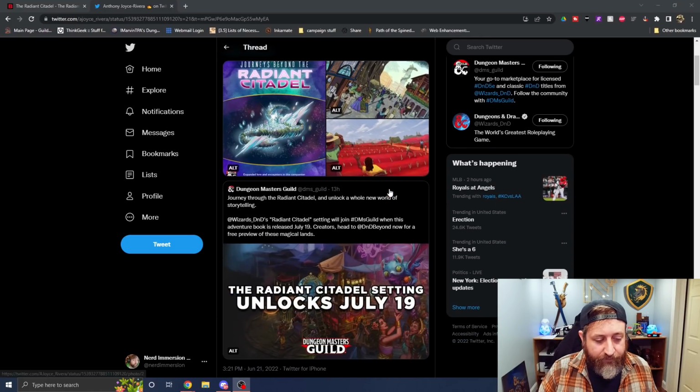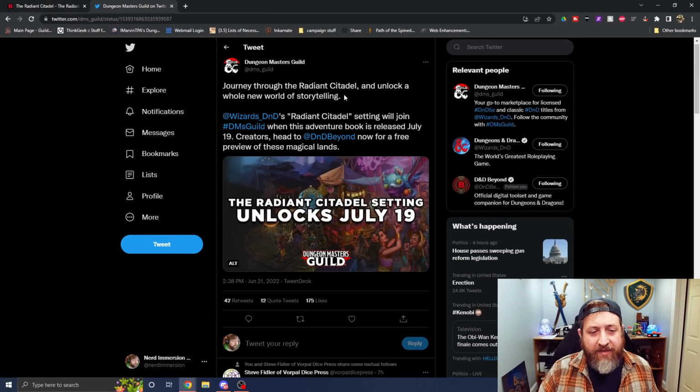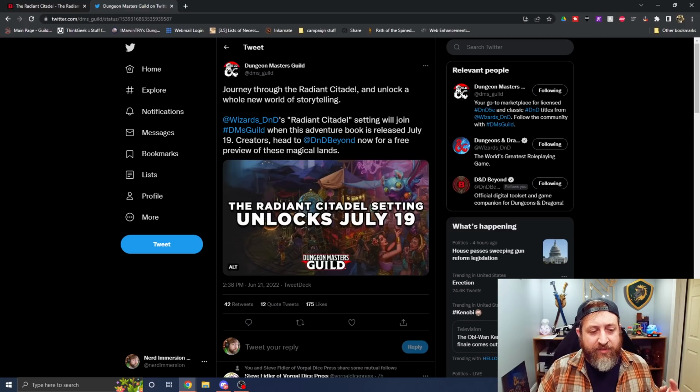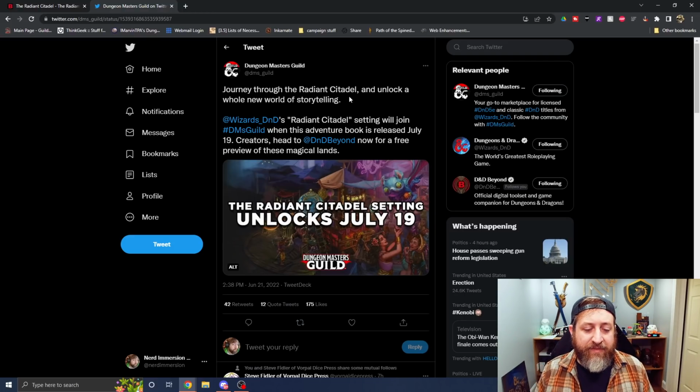So I do have one other thing I want to take a look at and show you here. The Dungeon Masters Guild posted about this. It says, journey through the Radiant Citadel and unlock a whole new world of storytelling. Wizards of the Coast's Radiant Citadel setting will join the DMs Guild when this adventure book is released July 19th. Creators, head to D&D Beyond now for a free preview of these magical lands.